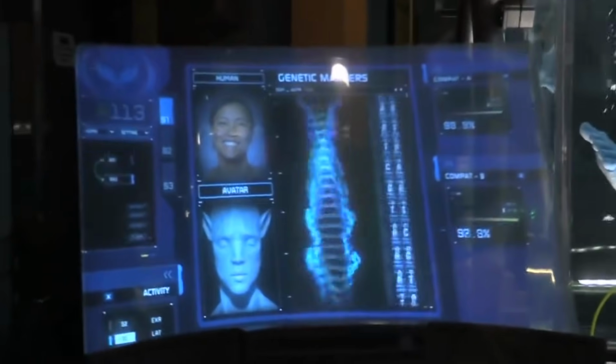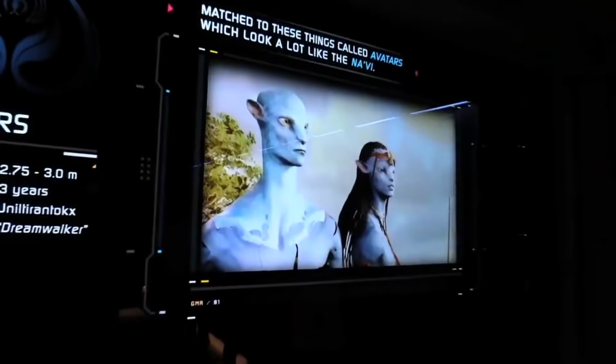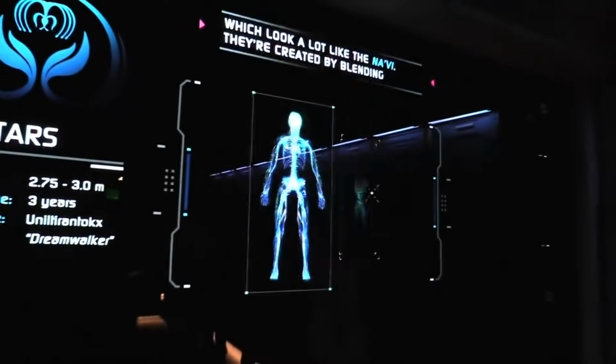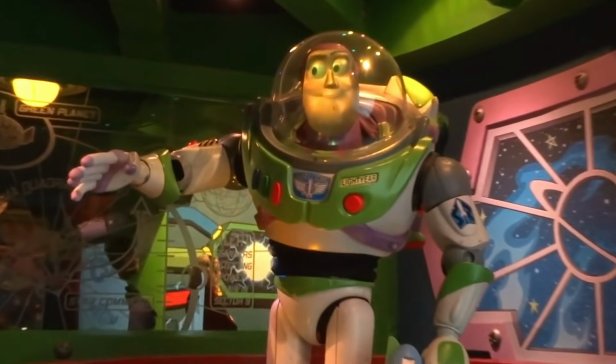This huge animatronic is suspended in a tank and connected to several systems that are accompanied by screens where we can see all its vital signs. It helps us take a look at the avatars who we're supposed to be connected to be able to fly the Banshee. Pretty cool, right?